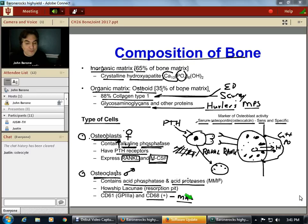All macrophages have CD68. Remember, this comes from monocytes. These are macrophages, really. They also have CD61, glycoprotein 3A. Now, wait a second. Was there a disease where 2B3A was missing? 2B3A, but not on your macrophages, on your giant cells? Yeah, very good. 2B3A, 2B3A.